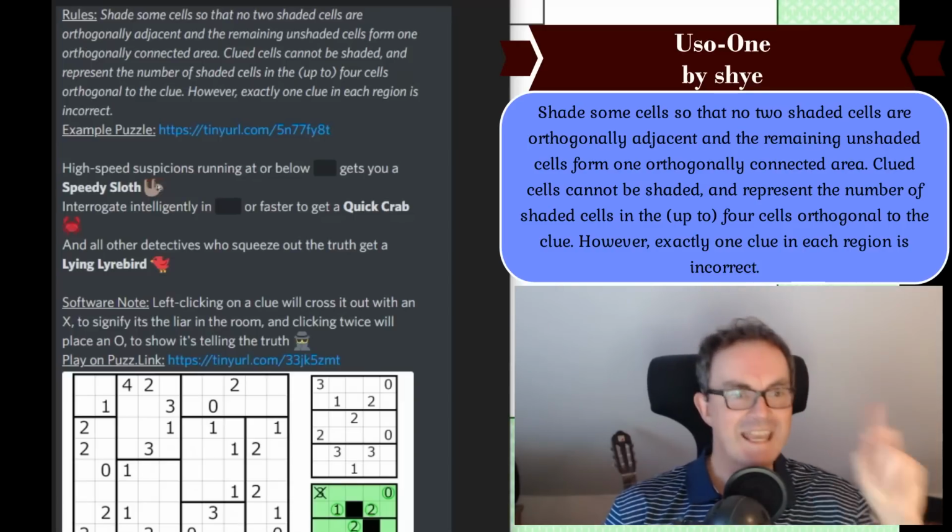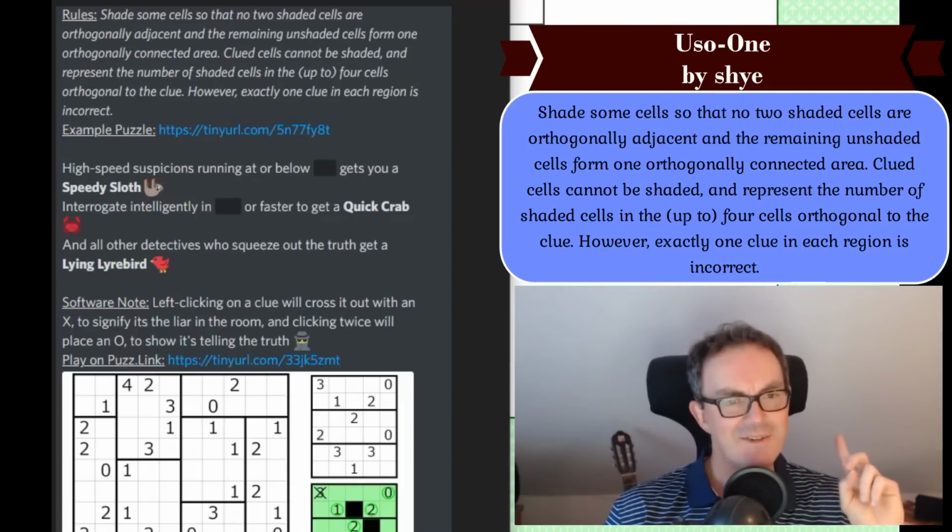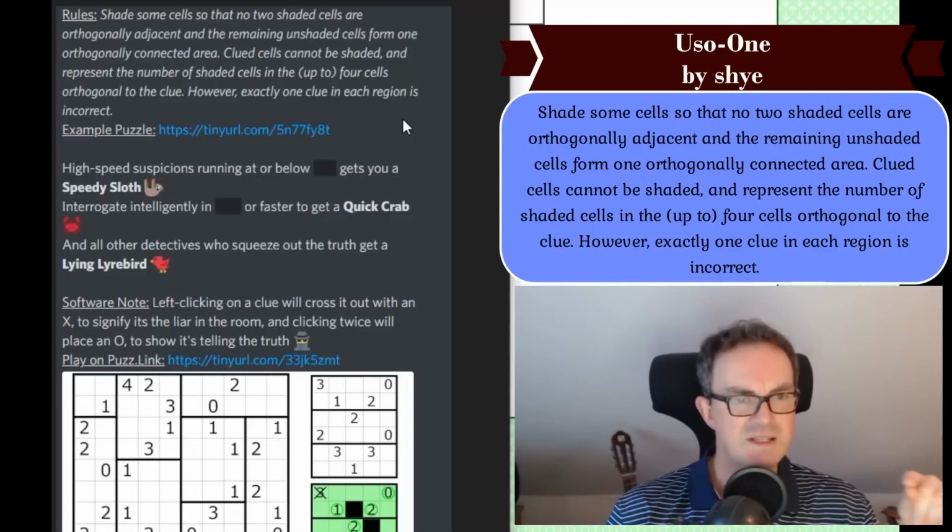Right, let's read that again. Shade some cells so that no 2 shaded cells are orthogonally adjacent. I understand that bit. Remaining cells are orthogonally connected. I could look at the example, but I don't want to do that because I want to do the example. If I look at the example, I'm going to know how to solve it, and that's not going to be the point.